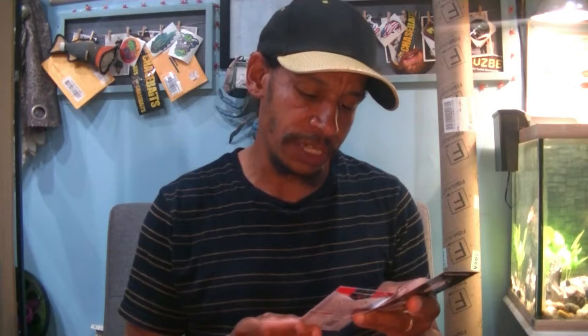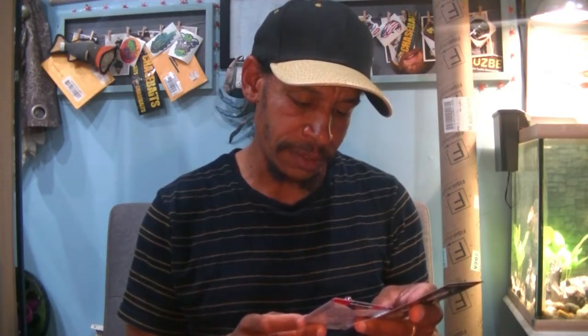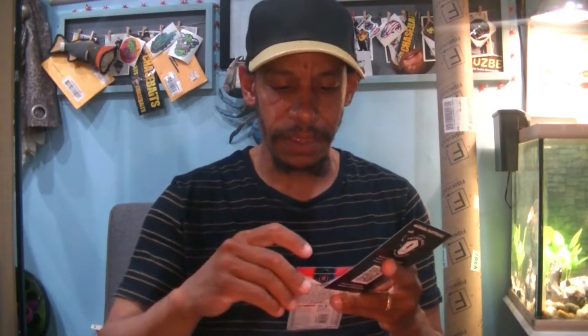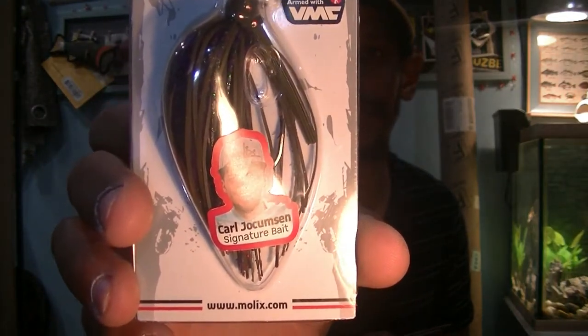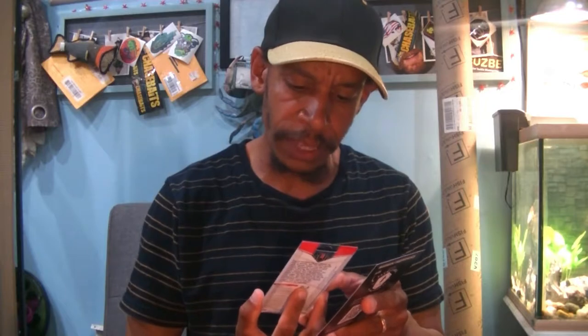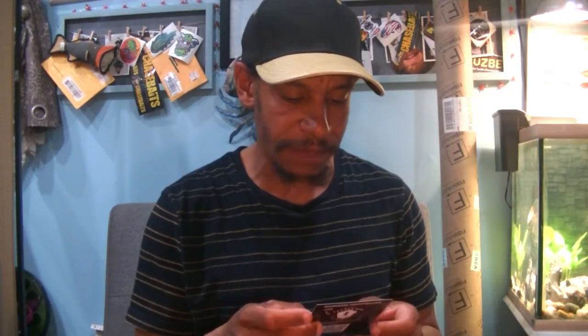Next up, $5.79 for Molix GT Football Head. This is Golden Team Series, Karl Jakumsen? Sorry, not a fan of you. Don't exactly know you. 4-0 hook. It's a 3/8 ounce, basically a football head jig. So that's pretty cool. Like the color. Green pumpkin, a little blue in there. Or purple, I should say. Not bad. All right. So that's cool. And again, that was $5.79.